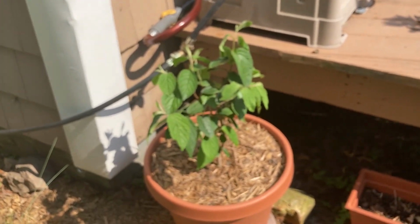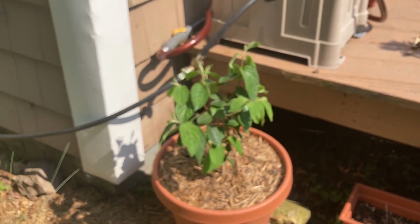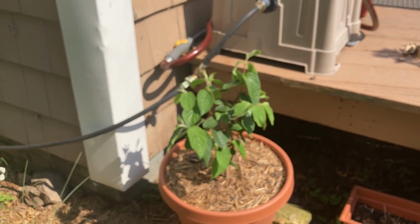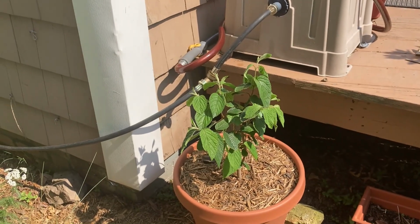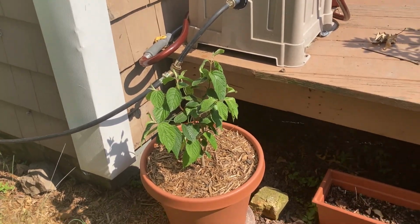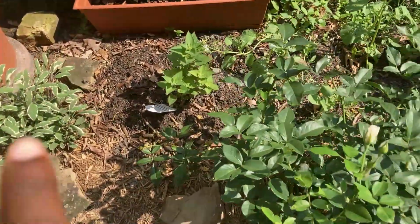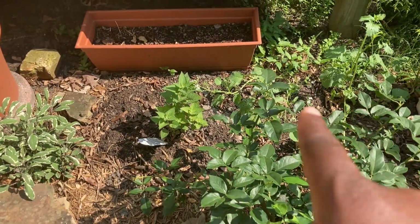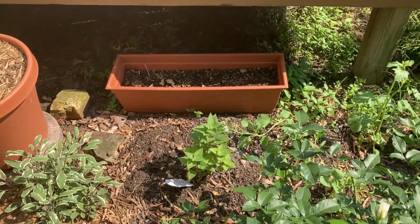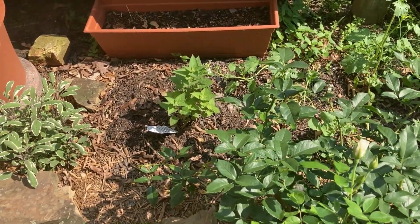Back here is the snowball viburnum that I got in one of those bare root bags for like $5 or so. I have a video of me planting it, or of me talking about it. I don't think I planted it up in that video, but here it is in a pot on this corner here. This was where my son's little garden bed, raised bed, was, and that's out of this spot, but I left the soil there because it was good soil.